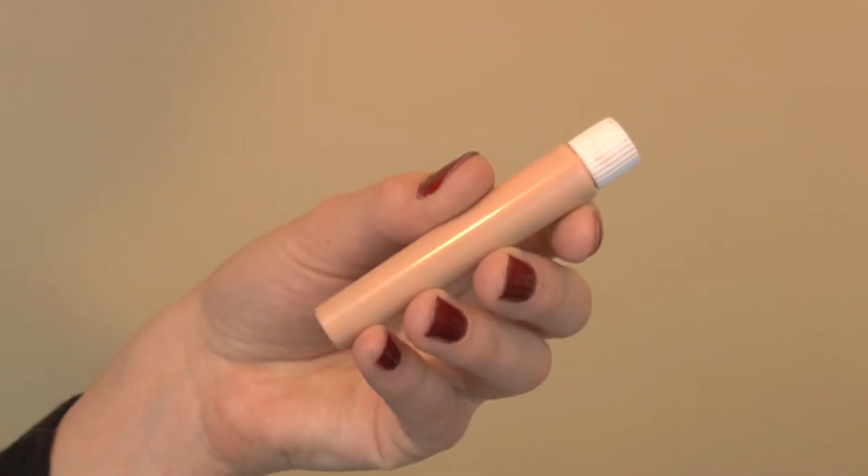So if you guys want to see how to get this look, please keep on watching and I hope you enjoy this tutorial. I'm first applying my e.l.f. eyelid primer to both my lids and my lower lash line to ensure the eyeshadow that I apply will stay in place.